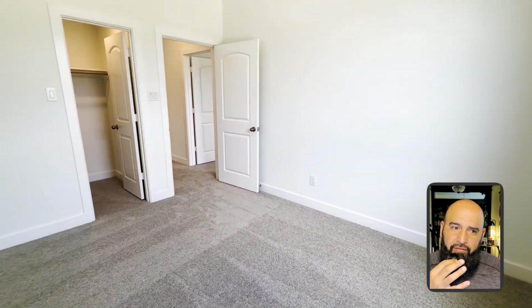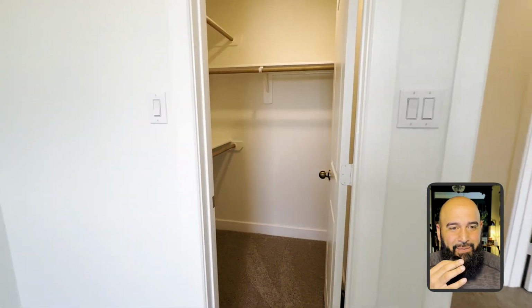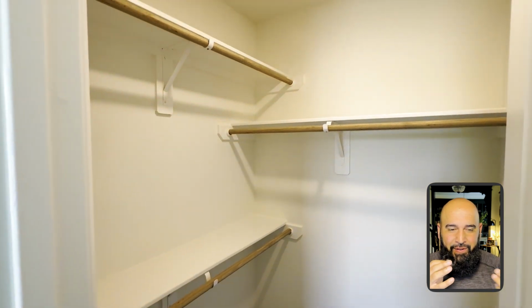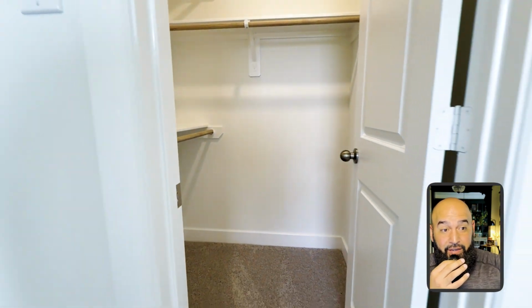So when you see this view, for whatever reason, it looks wider. I'm not sure how our eyes are deceiving us, but you can see when I walked in it looked kind of narrow, but then when you look at that, it's like, oh no, it's actually pretty wide. And then you come in here and you have a nice big walk-in closet too.